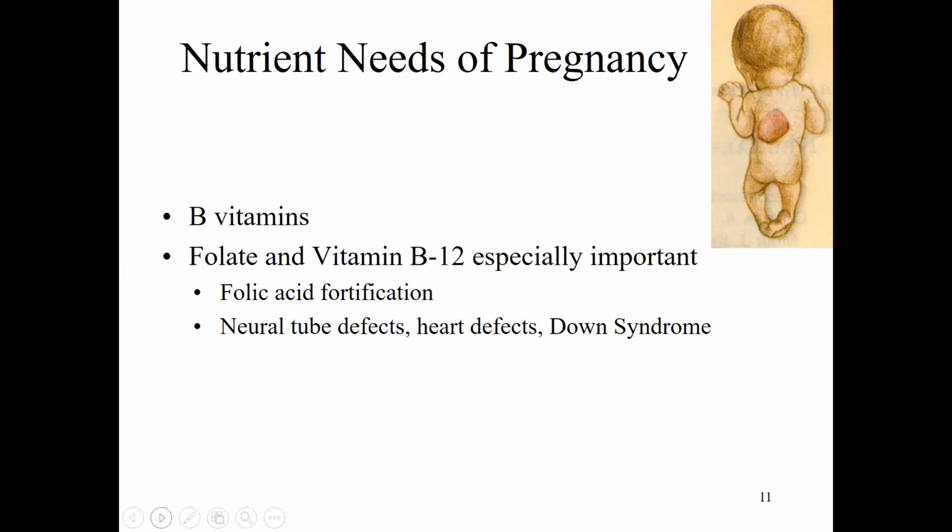In terms of micronutrients, they're all important, but we really care a lot about B vitamins, especially folate and B12. If you remember back to the water-soluble vitamin lectures, both of those are involved in DNA. So that sort of genetic code that's really the blueprint for this fetus to grow into a human. We actually started fortifying our grain with folate specifically because we know that folate is important for pregnant women. We need folate in order to prevent neural tube defects. It's also been known to protect against heart defects and Down syndrome. So very, very important vitamins during pregnancy.